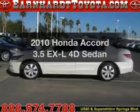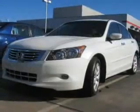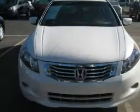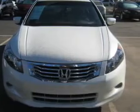Get noticed in this 2010 Honda Accord. If you're looking for a first-rate auto, this one could be yours today. With a reliable engine that responds smoothly to its 5-speed automatic transmission, stand out from the crowd with premium wheels.